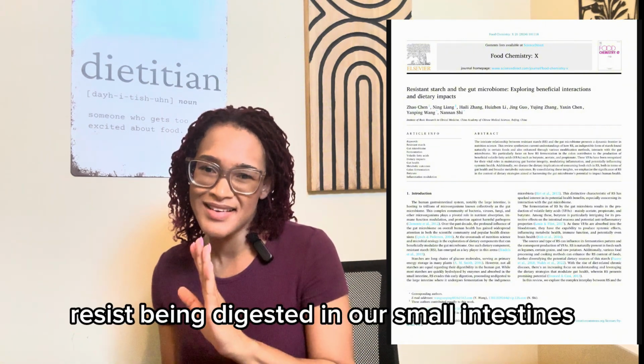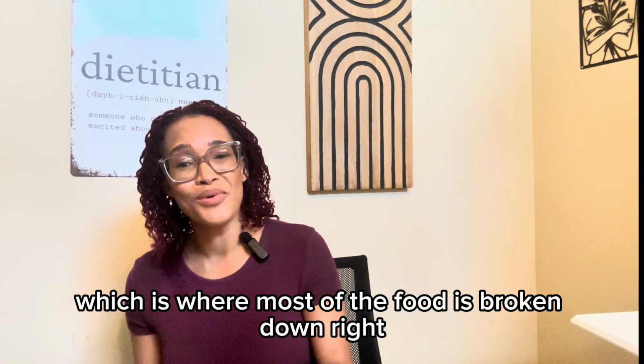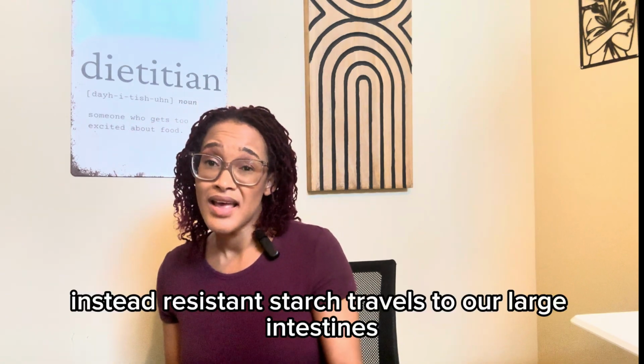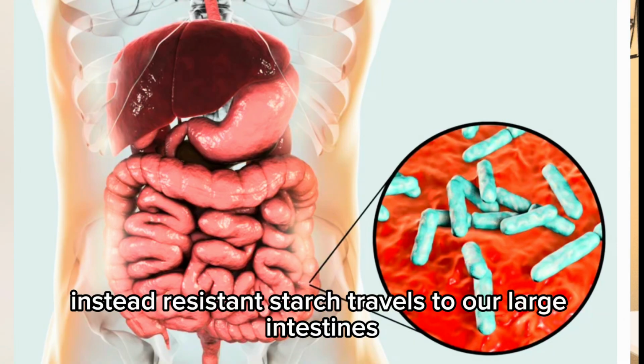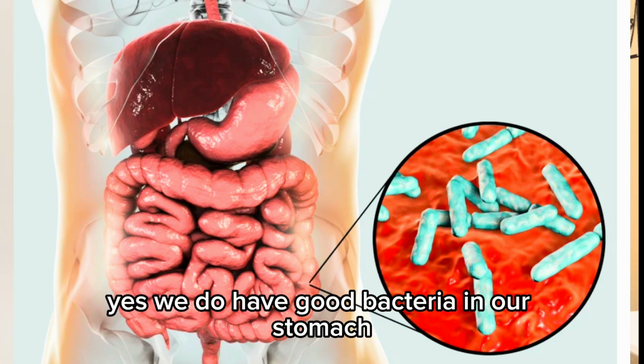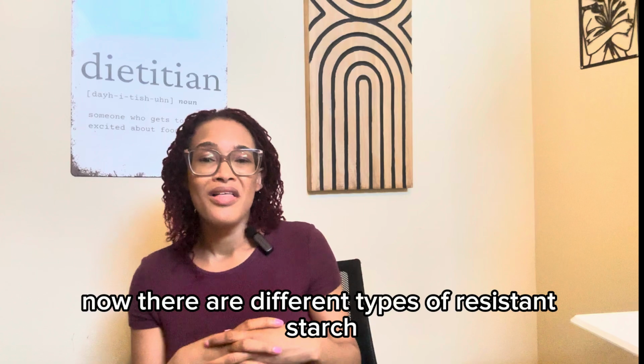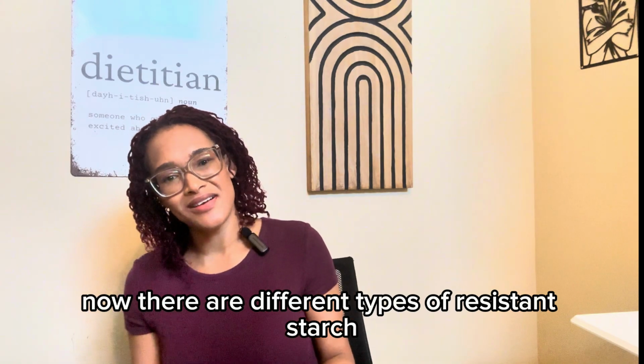You see, resistant starch tends to resist being digested in our small intestines, which is where most of the food is broken down, right? Instead, resistant starch travels to our large intestines and feeds the good bacteria that is in our tummy. Yes, we do have good bacteria in our stomach, and resistant starch is the food that they need in order to work properly.